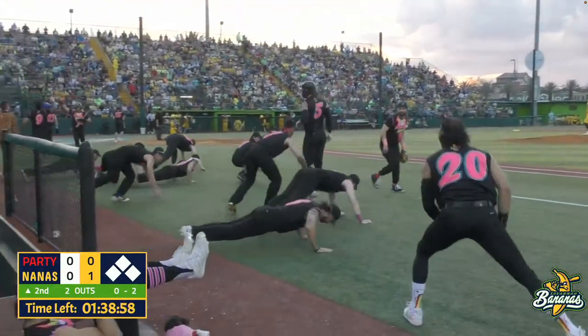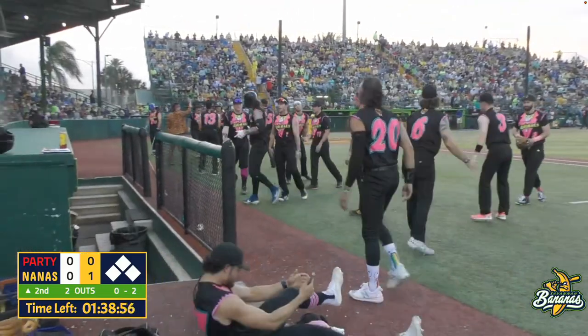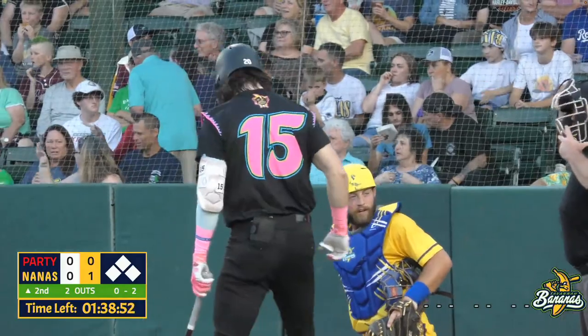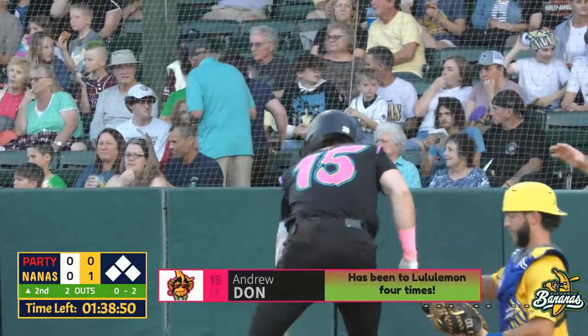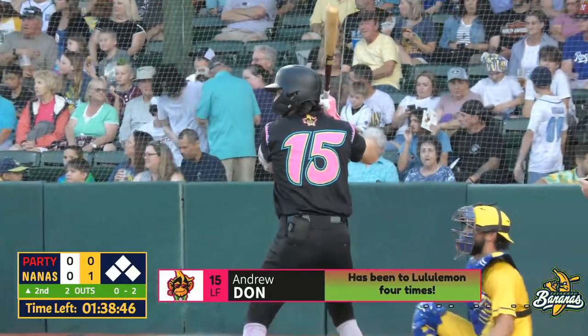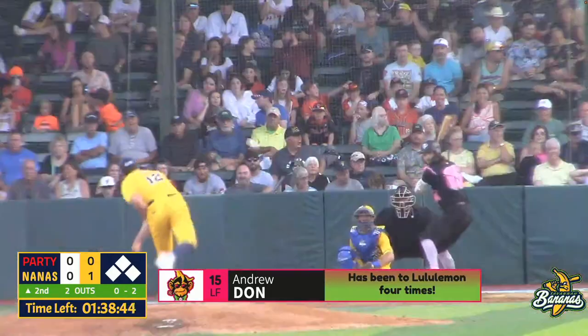The 0-2 offering, he was ready for the high stinky cheese. It wasn't quite stinky enough or quite high enough. So the Party Animals have their first run on the board. They take a 1-0 lead here in the top of the second.